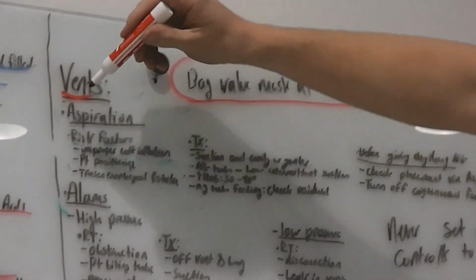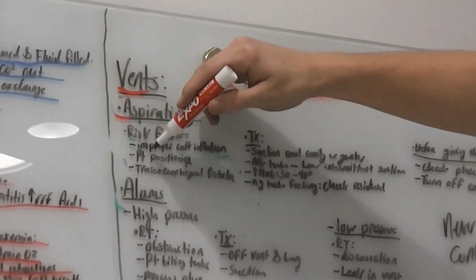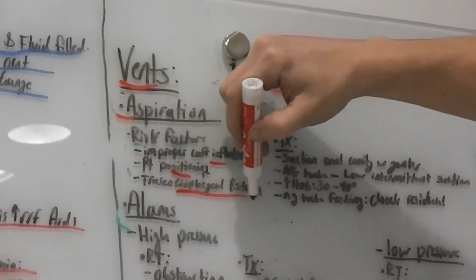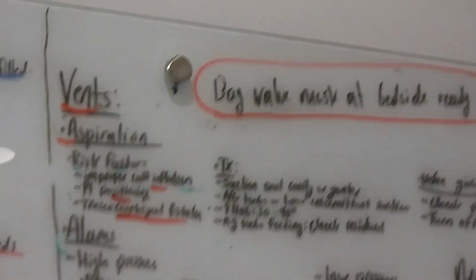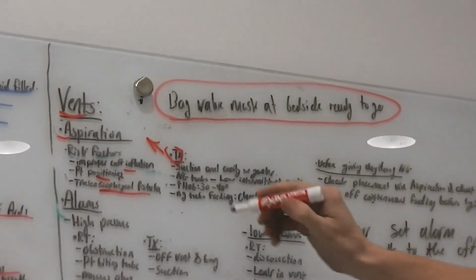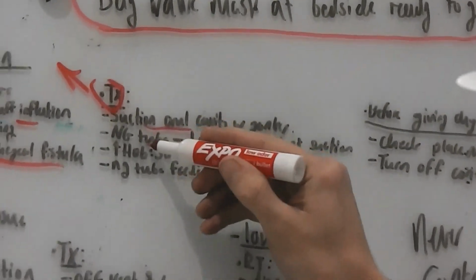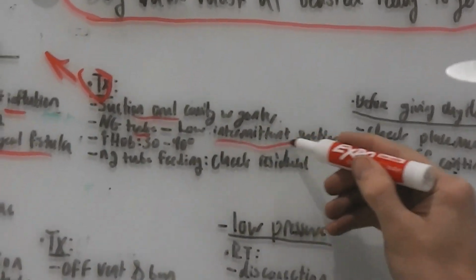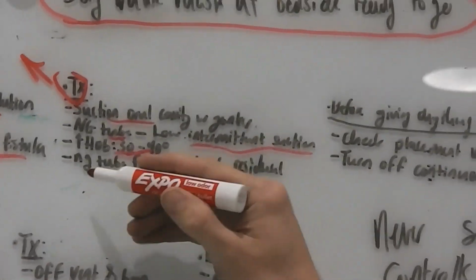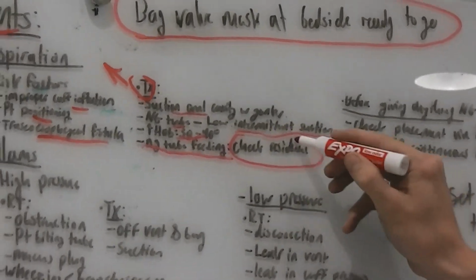Now, aspiration is a big complication with ventilators, and risk factors for aspiration can be improper cuff inflation, patient positioning, or a tracheoesophageal fistula. Basically just stuff getting in the way of their throat. The treatment for aspiration, we're going to want to suction that oral cavity with a Yankauer. If they have an NG tube, we need to make sure it's on a low intermittent suction. We need to keep that head of the bed elevated 30 to 40 degrees. And if we do have an NG tube feeding, we need to check that residual.